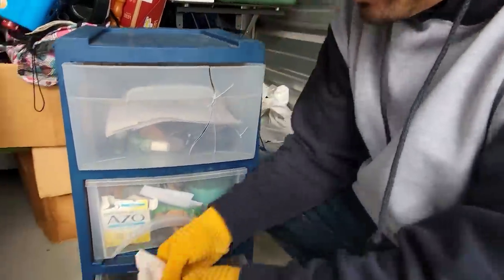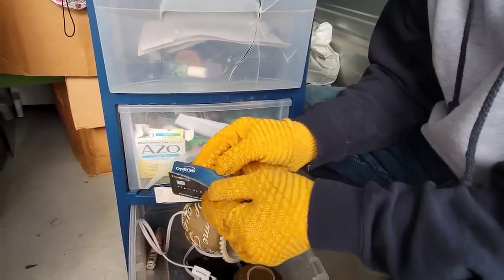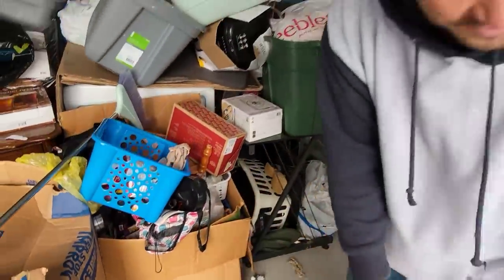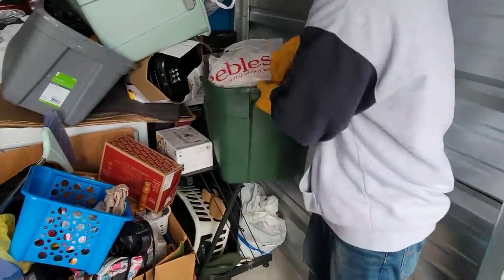And here's more cards. Let's see. What do we have? Credit one. Oh, these are just paper. These aren't real. Okay. That's promotional stuff. I see a TV under there. There's a flat screen. But I'm not ready for that.